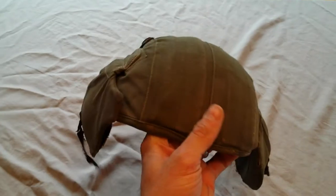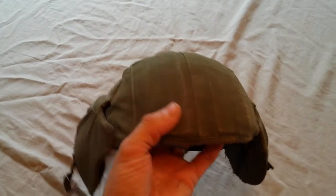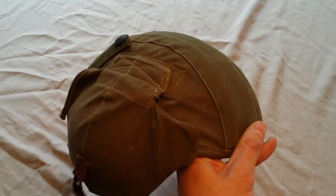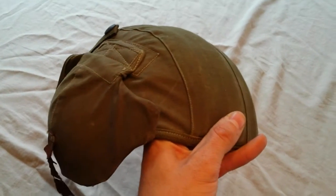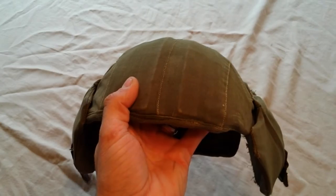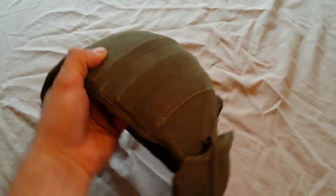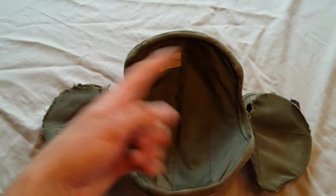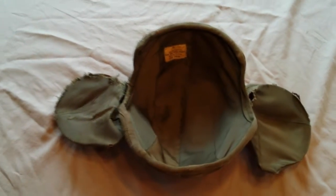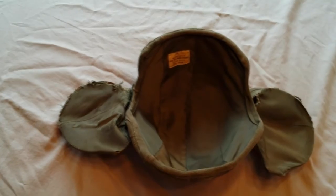Now, one difference between this and the M3 helmet and the M5 is the ears. They're connected by fabric. They're not actually hinged, like the M3s I have or the M5. Another interesting thing about the M4A2 is there's no suspension, no webbing in there. It basically just fits snug on the person's head.